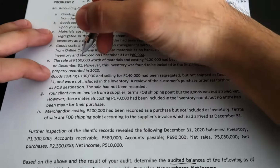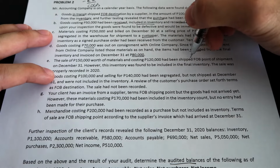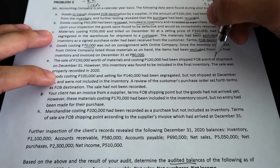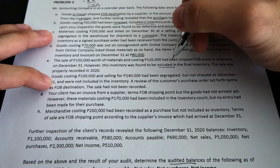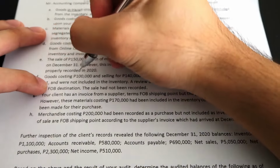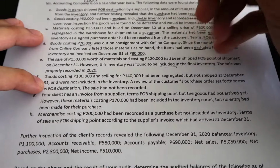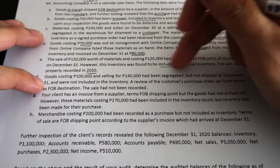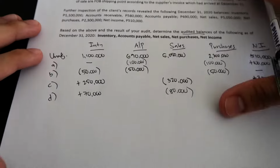The sale of 150,000 worth of materials and costing 120 had been shipped FOB point of shipment. When you say point of shipment, shipping point, okay, on December 31. However, this inventory is found to be included in the inventory. The sale was properly recorded in 2020. Okay? So you are the seller, FOB shipping point. So dapat sale mo na siya, excluded na siya dapat siya from the inventory, pero tama yung pag-record mo ng sale. Okay? So let's go to letter E.